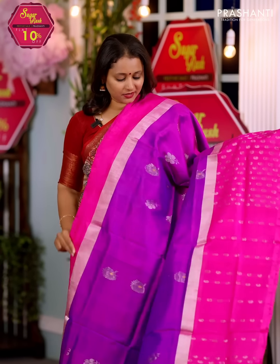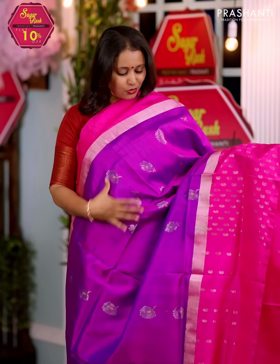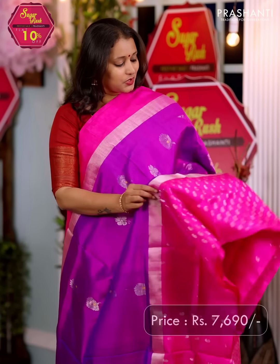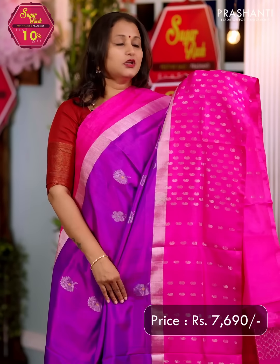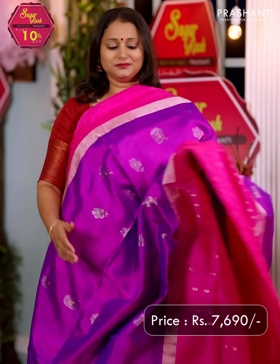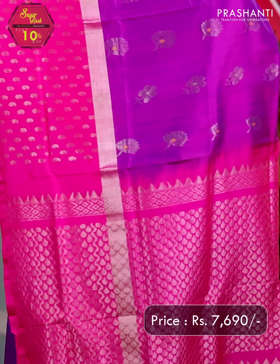Purple with pink, one more pretty color combination. Simple kadi zari border along the top part, with the body having floral zari buttas and silver with a touch of meena thread weaving. Towards the bottom part of the sari, this has got beautiful paisley silver zari woven buttas running along the border. That's the pallu, pink pallu, and a matching blouse in pink priced at 7,690.